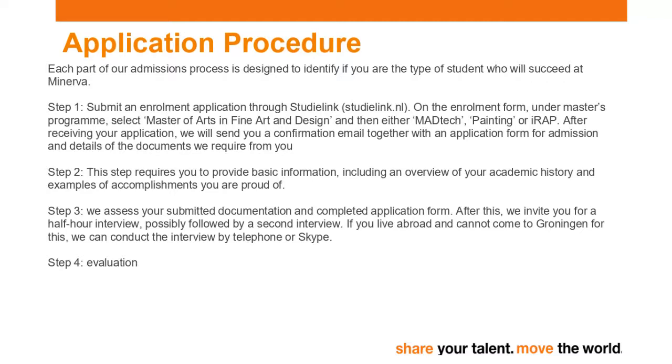Okay, so there's a clear procedure. Enroll through studylink.nl. There you can choose which part of the Master of Arts in Fine Art and Design you want to apply for. And then you follow the procedure. We will get this portfolio, judge it, and you can see the other requirements. As soon as we receive that, we will look at it, maybe invite you for an interview, and then evaluate. All right, that's this.